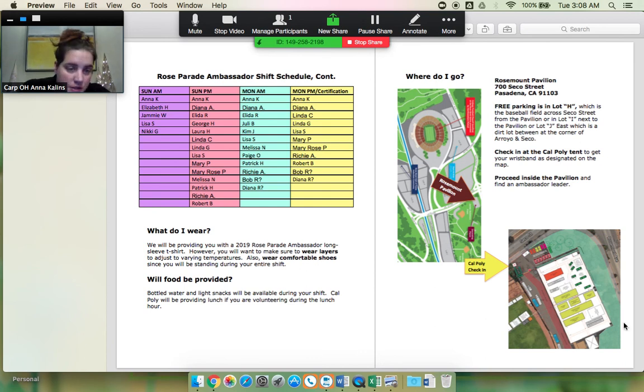At Cal Poly check-in, you just give them your name and let them know that you're a farm ambassador with the CCFC, and they will have a special list of the volunteers. They'll check you off and give you a wristband. Note also that every day you need a new wristband. All right, and then you proceed in.